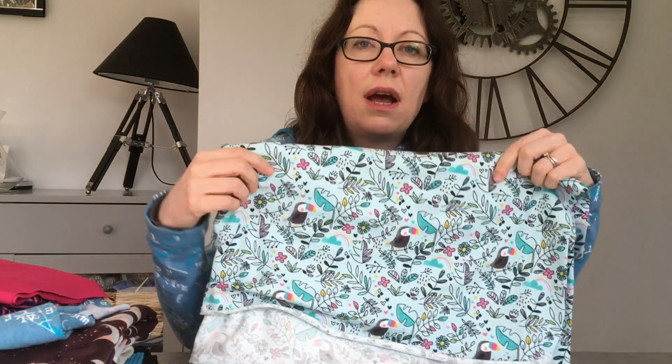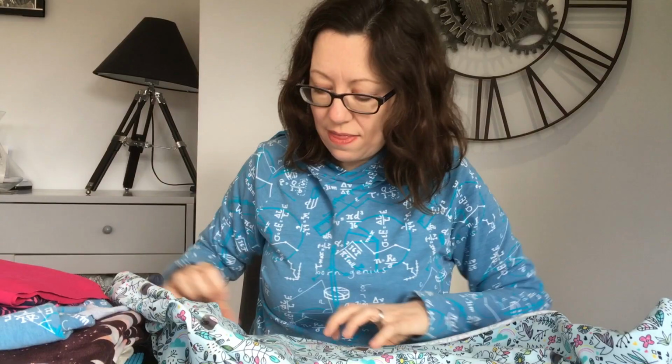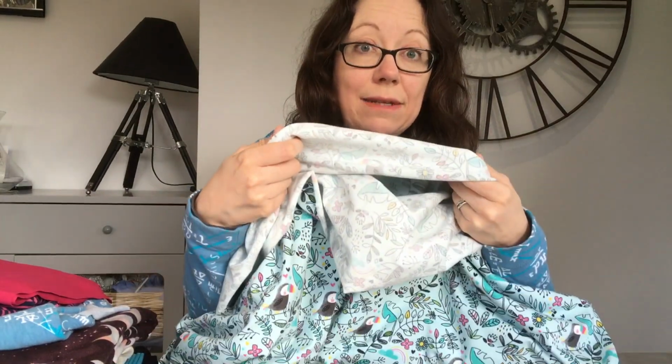Cotton jersey is a great fabric that is usually described by how much cotton and how much lycra it's got in it. So the majority of cotton jersey that Caboodle Textiles sell is 95-5, which means 95% of it is cotton and 5% of it is lycra. So this toucan fabric is a great example of cotton jersey. It's really soft to touch, and you can see the print on the front of the fabric this way up, and then on the back it's plain.